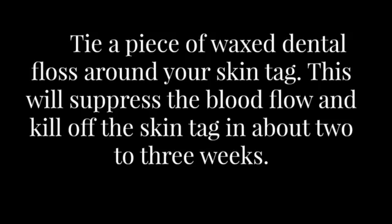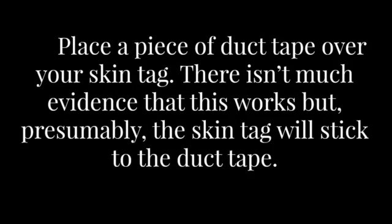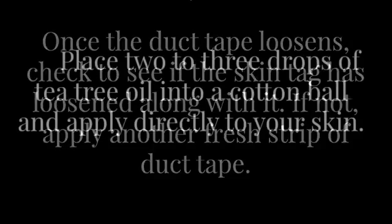Tie a piece of waxed dental floss around your skin tag. This will suppress the blood flow and kill off the skin tag in about 2 to 3 weeks. Warning: this method is not for people with low pain thresholds. Do this at your own risk. Place a piece of duct tape over your skin tag. There isn't much evidence that this works, but, presumably, the skin tag will stick to the duct tape. Once the duct tape loosens, check to see if the skin tag has loosened along with it. If not, apply another fresh strip of duct tape.